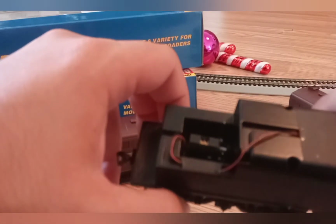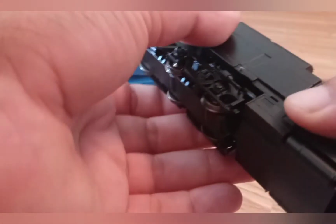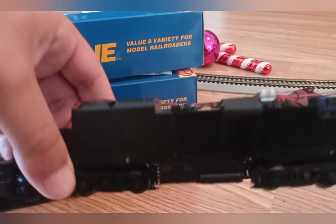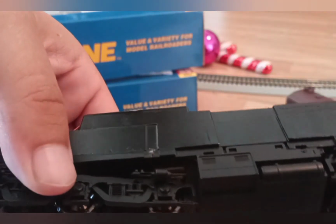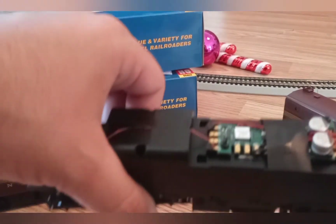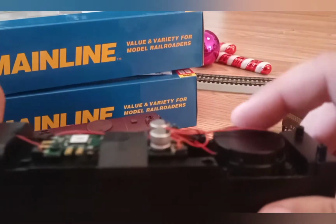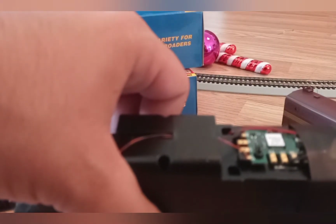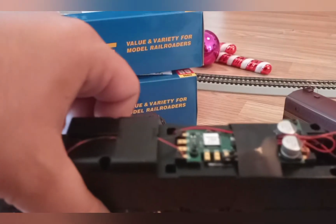Walthers is known for their helical gear drives, and I heard these are pretty ultra silent, and I have to agree. It's got a nice sort of die-cast frame. I don't know what it looks like under the paint, but it's all painted, the die-cast frame. There's a nice speaker right here. And now we got this decoder. This is an economy decoder.